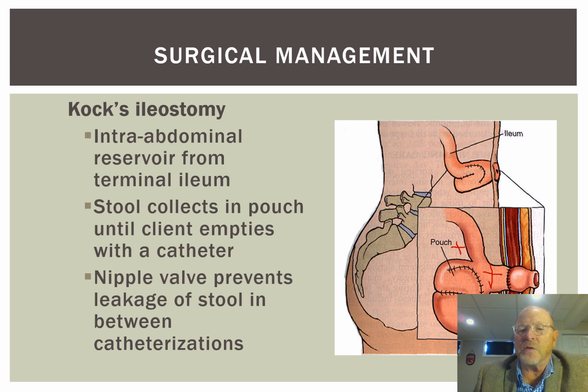So when the food, fecal matter, which is going to be runny, comes down, it's going to store in this reservoir. They're going to bring the outside of that ileum to the outside of the abdominal wall here. And as opposed to just folding it back and creating a stoma, what they're going to do is actually put in place a one-way nipple valve. The one-way nipple valve allows the patient not to have a permanent drainage bag. But what it does require is that the patient is going to self-catheterize themselves in order to drain out the fecal matter or the waste product.